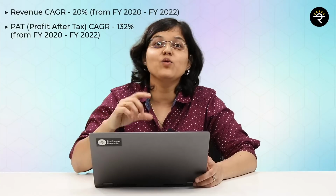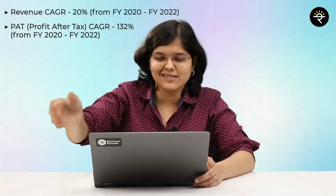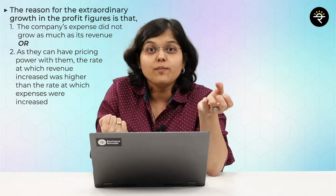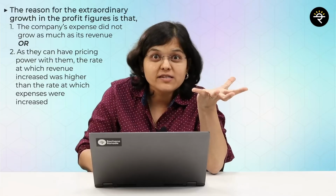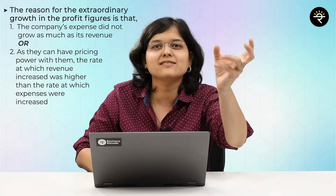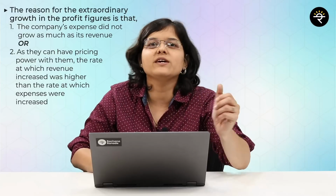Moving ahead with the financials of the company, the revenue or the top line of the company grew at a CAGR of almost 20% from financial year 2020 to financial year 2022. But PAT or the bottom line grew at 132%. Now, what could be the reason for this extraordinary growth in profit? There could be 2 possibilities. Possibility number 1, they are able to control their expenses, or possibility number 2, like I said in the beginning, because they have a good pricing power, their revenues can grow at a higher rate as compared to the rate at which the expenses are increasing.